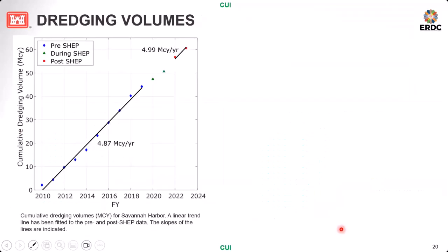So to plot those historic dredging volumes in a cumulative fashion, on this graph we have fiscal year on the x-axis and then the cumulative dredging volume in millions of cubic yards. These blue data points are pre-SHEP, so pre-deepening. The green are during the deepening. I just want to point out this is maintenance dredging volumes only. This does not include the new work. And then post-SHEP is here in red.